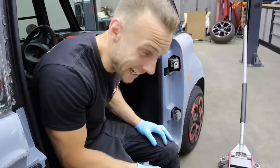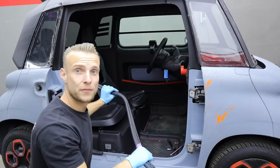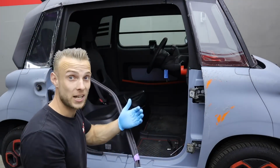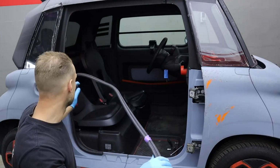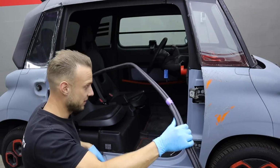Piece of cake, guys, piece of cake. I always try to think ahead: how can I make it as easy as possible for myself during the assembly next time? That's why I'm also putting such a tape on now. Then I know for next time that no tape comes up here.